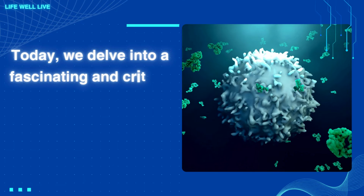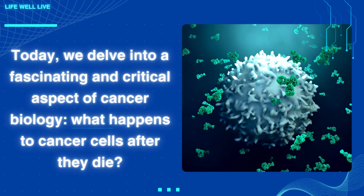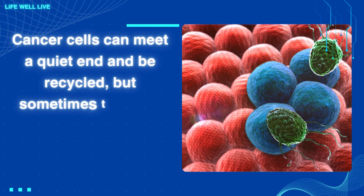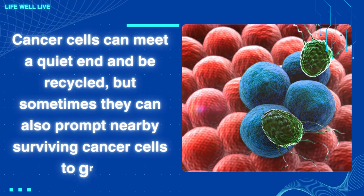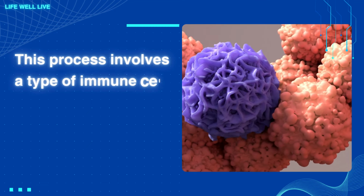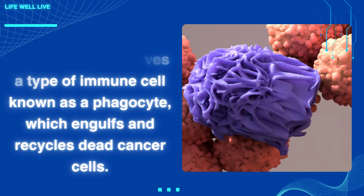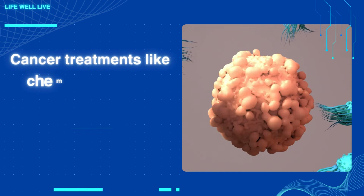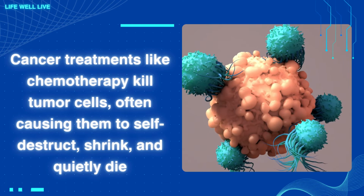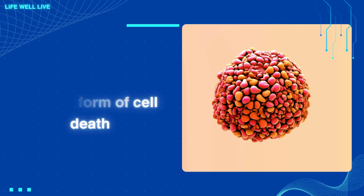Today, we delve into a fascinating and critical aspect of cancer biology. What happens to cancer cells after they die? Cancer cells can meet a quiet end and be recycled, but sometimes they can also prompt nearby surviving cancer cells to grow. This process involves a type of immune cell known as a phagocyte, which engulfs and recycles dead cancer cells. Cancer treatments like chemotherapy kill tumor cells, often causing them to self-destruct, shrink, and quietly die, or sometimes triggering a more intense form of cell death.